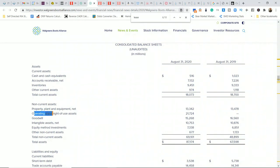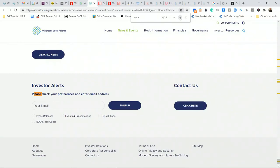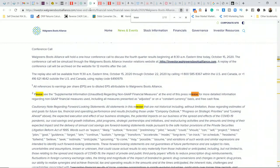So what I would do here is figure out how much of this $21.7 billion is due within the next year. Then I would capitalize that by multiplying it likely by 7, depending on what it is, to find an estimated value that this would subtract, I guess, is the best way to put it, from the value of the company. Yeah, they're not going to talk about it in here.